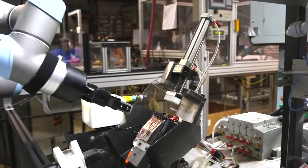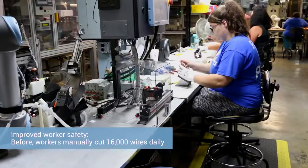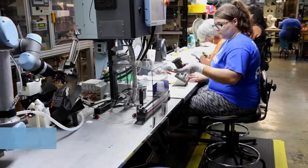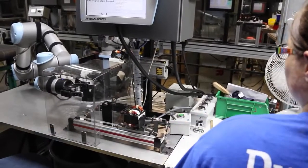The first robot's actually cutting wires off of the motor field. That's a potential carpal tunnel syndrome application. You're cutting about 16,000 wires a day by hand. And so we thought that was a great place to put a robot, rather than let them potentially get carpal tunnel. And what really made this cell happen was the collaborative nature of the robots.